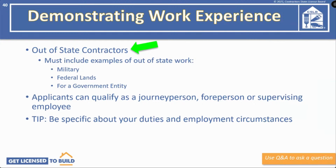Finally, for out-of-state contractors, the same guidance that we showed you for general building contractors is required. Be sure to include examples for your out-of-state work, as well as work for the military on federal lands or for a government entity. Be sure to be specific when you describe your duties and employment circumstances.